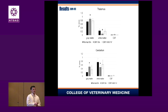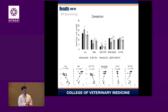Next slide. Did MR spectroscopy in the cerebellum, and without going again through all of these metabolites, we'll just pick out one, GPC plus PCH. It's at this level in normal animals. It's significantly elevated in untreated GM1 animals. And then this is a normal animal at 2 to 5 years of age, and a treated animal, IV-treated animal at 2 years of age, the level of GPC plus PCH has come down to a normal level, indicating that the level of myelin has been preserved compared to untreated animals. Next slide.